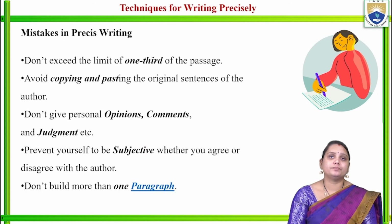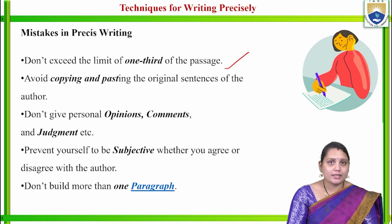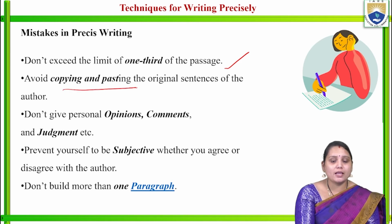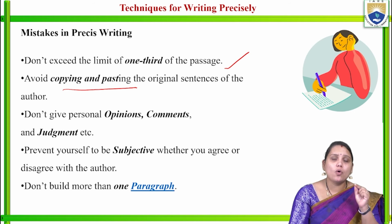Now, what are the mistakes in précis writing which you have to avoid? One, don't exceed the limit of one third of the passage. I have already told you your précis writing must be one third of the size of the original passage. Understand the limit of the words, how you are going to brief your content. Next, avoid copying and pasting the original sentences. That is, don't copy and paste from the same passage which is given. Try to make it original by replacing with your own words, by rephrasing the sentences according to your understanding. You will not use the same words, same sentences which are picked from the original passage.